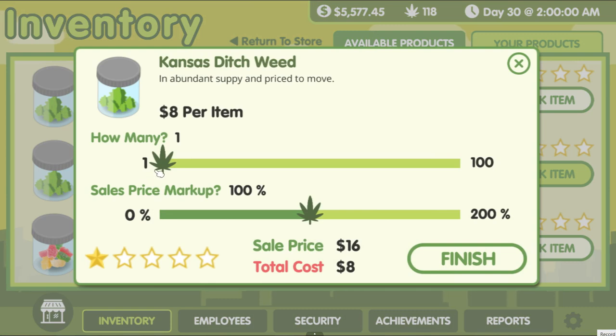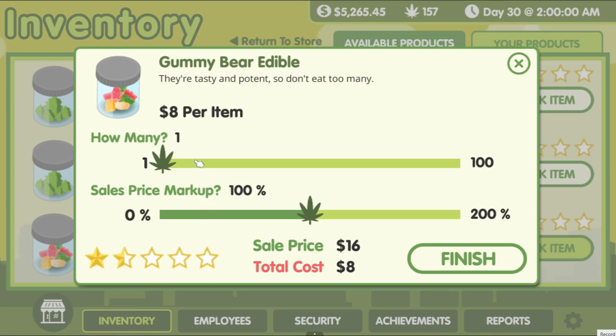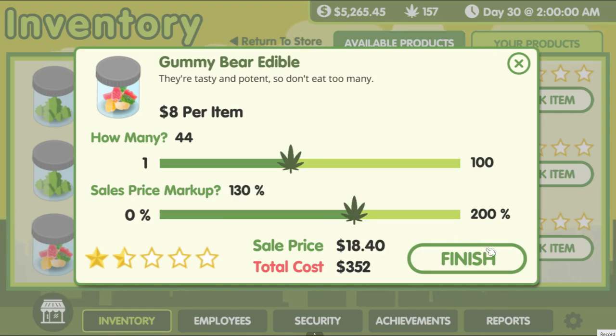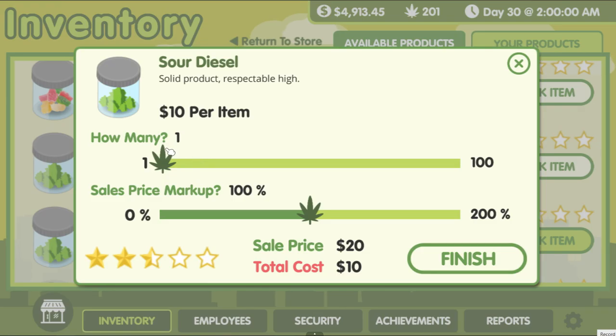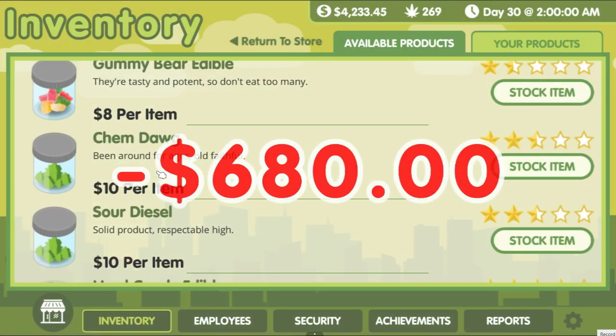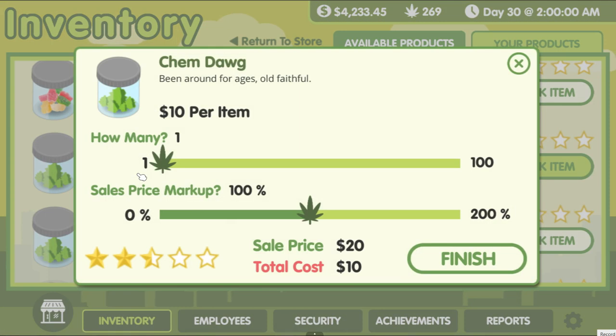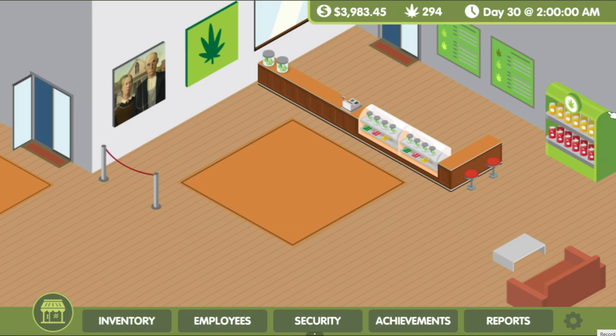Yep. Sure. And do 130. And the gummy bears. These guys here. Yeah, why not? And 130. Now, sour diesel. Stock the item. Sure. And keep going. There we go. Finish there. Chem dog. I'm not going to grab that much, but grab like 20 more. Yeah. Ooh. There we go. And back we go. Alright.